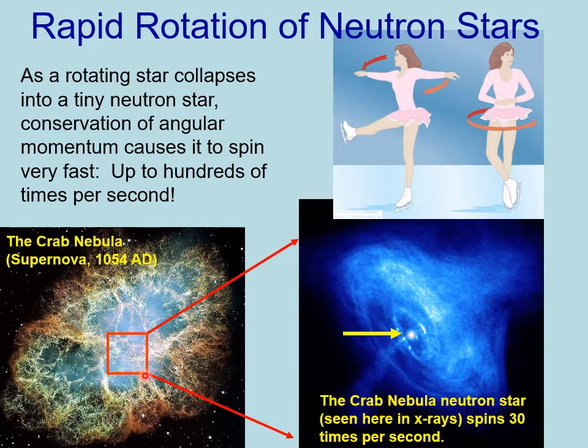And inside the center of this Crab Nebula is what's remaining, and this is the neutron star. This is the neutron star, again, seen in X-ray. So this is from an X-ray telescope, and you can see the central neutron star right here, and also you can see a disk of material that's orbiting around this dense neutron star, and you can also see some jets of material shooting out from the neutron star, which we'll talk about shortly.